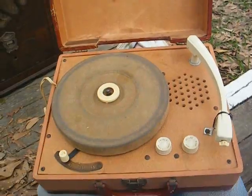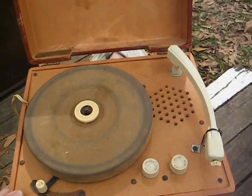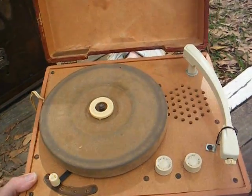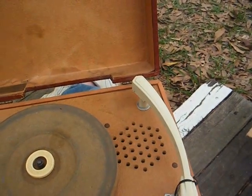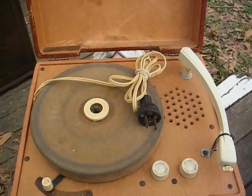This is a True Tone portable record player, and it's kind of beat up, but the only reason I got it is because A, it was very cheap, and B, it's obvious this thing was built by RCA. I really wasn't aware that RCA was building stuff for the department stores back in the late 50s, but they certainly built this thing, but we'll get to that later.